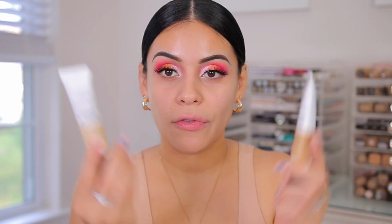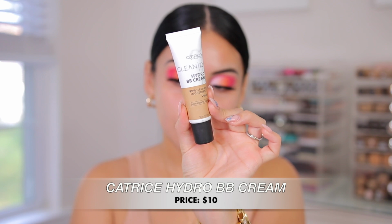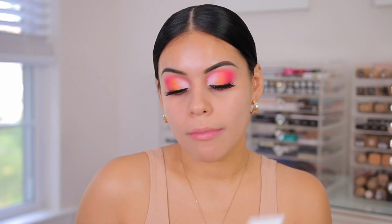This is another new product that I didn't test out, but I got this in PR, so I figured we would test it out today. It's from Catrice. It's the Clean ID Hydro BB Cream, and it says 100% vegan and it has all natural ingredients in it. So I have tan warm and light warm.